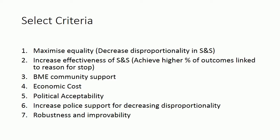The criteria I have selected are: 1. Maximize equality, decrease disproportionality in stop and searches. 2. Increase effectiveness of stop and searches, achieve higher percentage of outcomes linked to reason for stop. 3. BME community support. 4. Economic cost. 5. Political acceptability. 6. Increase police support for decreasing disproportionality. 7. Robustness and improvability.